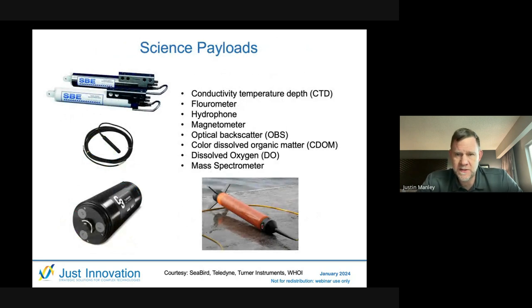I would just want to briefly mention, because again, there's acronyms galore in this field, science payloads. All of these are devices that measure something. Conductivity, temperature, depth is the classic. So how salty is the water? It varies. That's important to oceanographers. What's the temperature? That varies. Both of those are very important to the physics of sound. We call it the sonar equation. So you want to collect that information to help calibrate how your sonar and/or telemetry systems work.